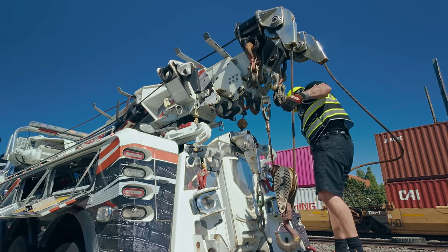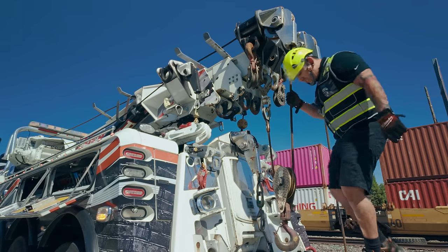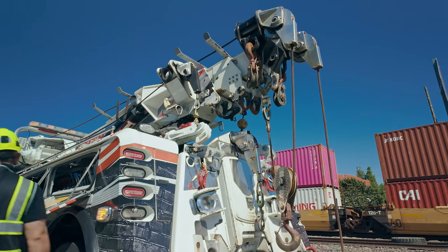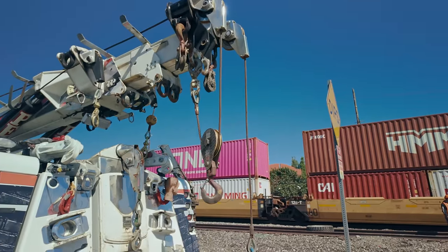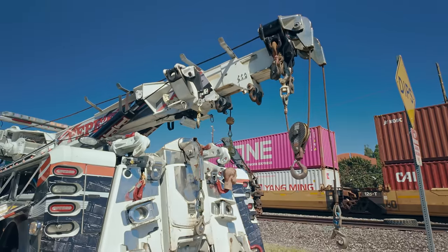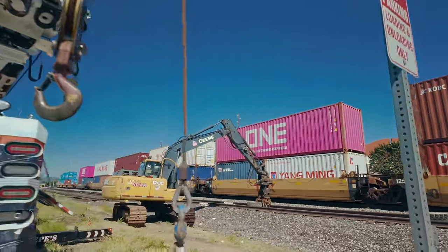All right, perfect. Looks like Alex already has his outriggers done, man. We'll work this one super quick. Oh, you gotta be kidding me. That is hilarious.